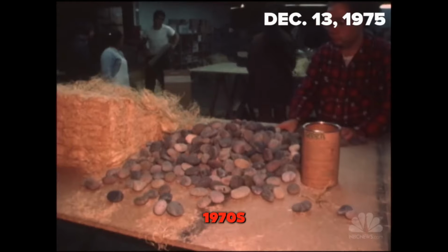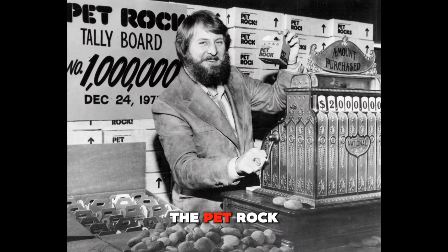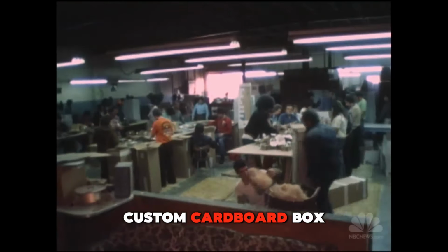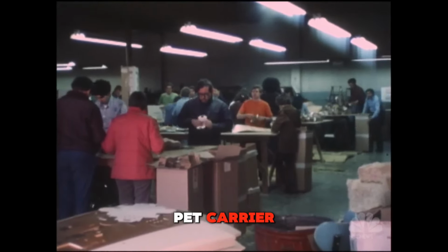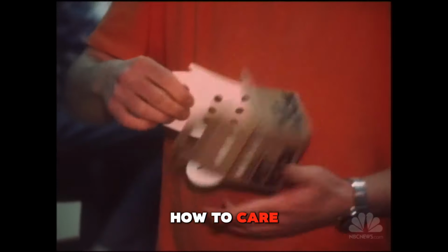Next, we have one of the most famous novelty items of the 1970s, the pet rock. Invented by Gary Dahl in 1975, the pet rock was literally a smooth rock marketed as a pet that required no feeding, cleaning, or care. Each pet rock came in a custom cardboard box with air holes and a bed of straw, making it look like a real pet carrier. The package also included a humorous instruction manual with tips on how to care for and train your pet rock.